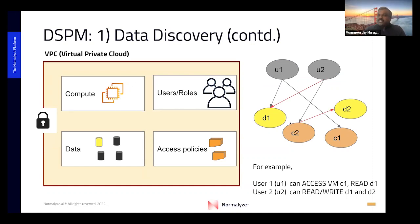Now, what I'm representing here is U1 can read D1, and U1, the user one, can also access compute element C1. And similarly, U2 can read D1 and it cannot read D2. It can only access C2, compute, right? But what you notice here is that C2 can read D2. So that's the permission we have given, but indirectly, U2 can also read D2 because of this permission. This is the power of the graph that we can make use of when you build a data model like this.